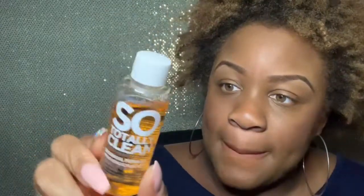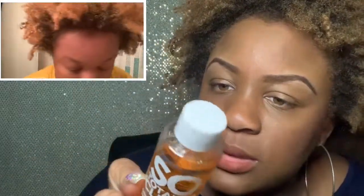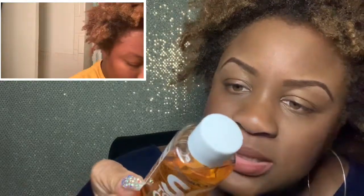This little bad boy, whew. This is So Totally Clean Original Formula Acne Treatment. Now the directions tell you to clean the skin. So this is how it goes. I will use this first, then use the cleanser, and then I'll go in with this. That's the order of my process. And then after I use this, I'll put the moisturizer on. So this one, it says cleanse the skin thoroughly before applying. Moisten a cotton ball. Cover the affected area with a thin layer.